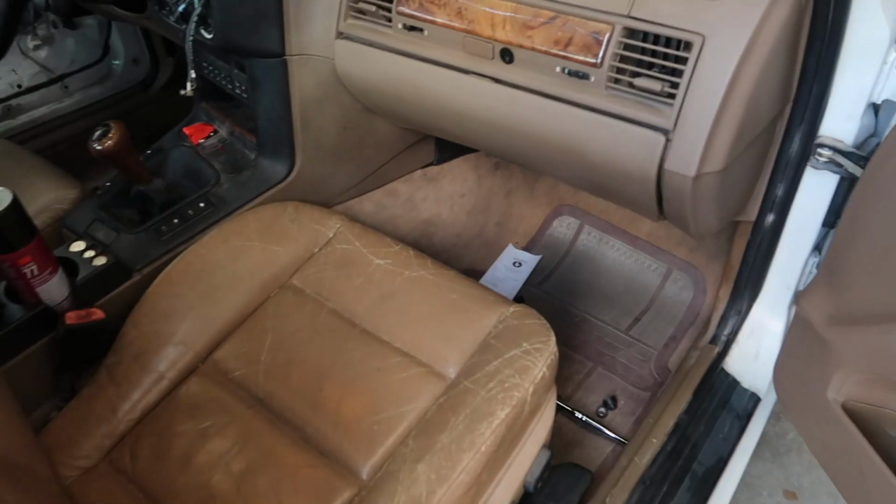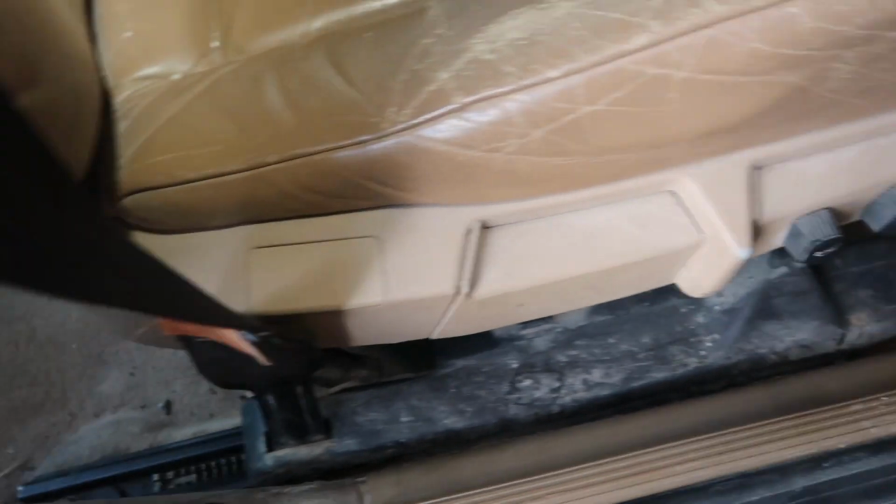So in order to figure out where I want the mounting brackets to sit on my seats, I'm just gonna take this seat out first so I can line it up and see how it all fits. Which is pretty easy if you have working motors.